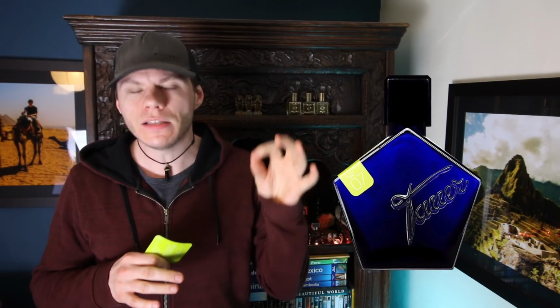Today we're looking at number 7 by Andy Tower. This is Tower Vetiver Dance, and this one opens up. I've got a little card here. You have grapefruit in the opening, paired with a hint of pink pepper, a hint of spice that makes it a little bit aromatic, with a clean, almost dusty, slightly even powdery, dare I say, vetiver. Not quite powdery, but I would say dusty vetiver.